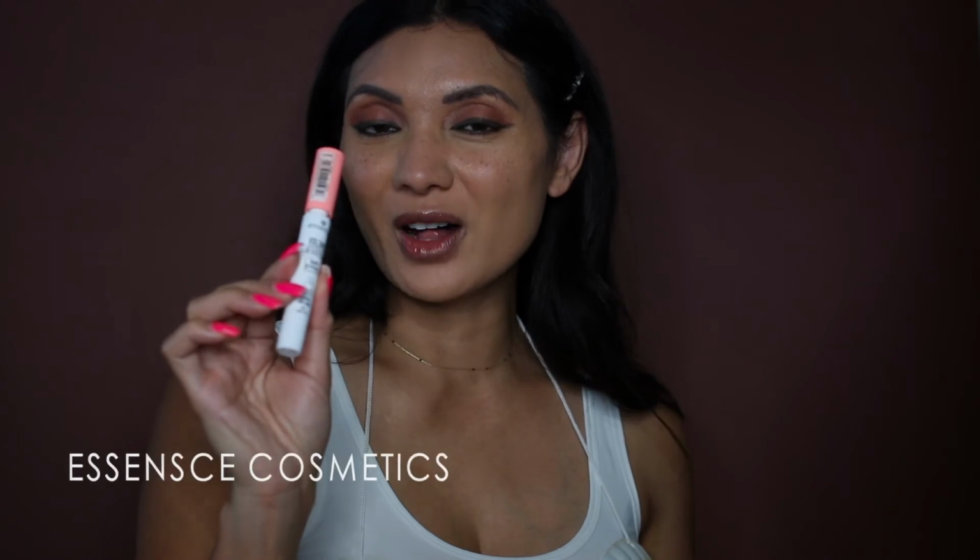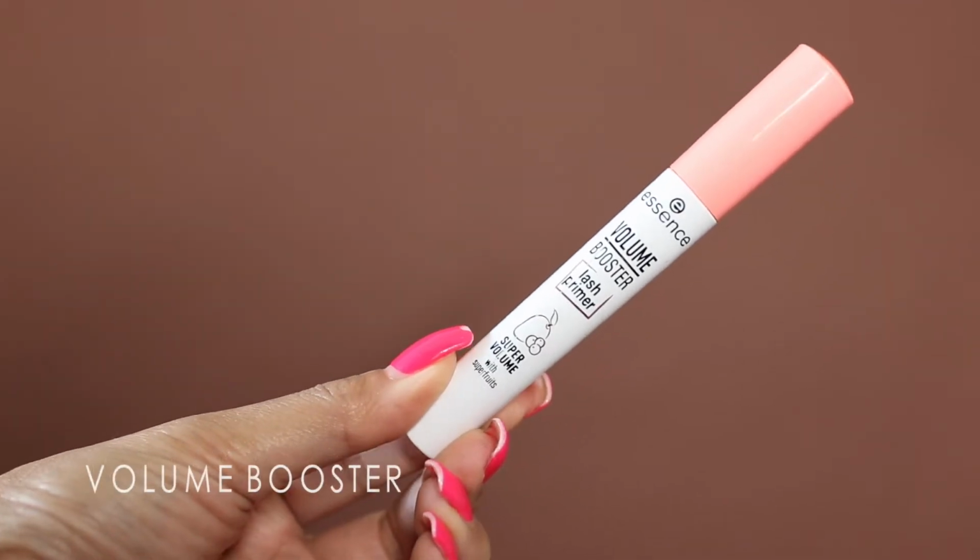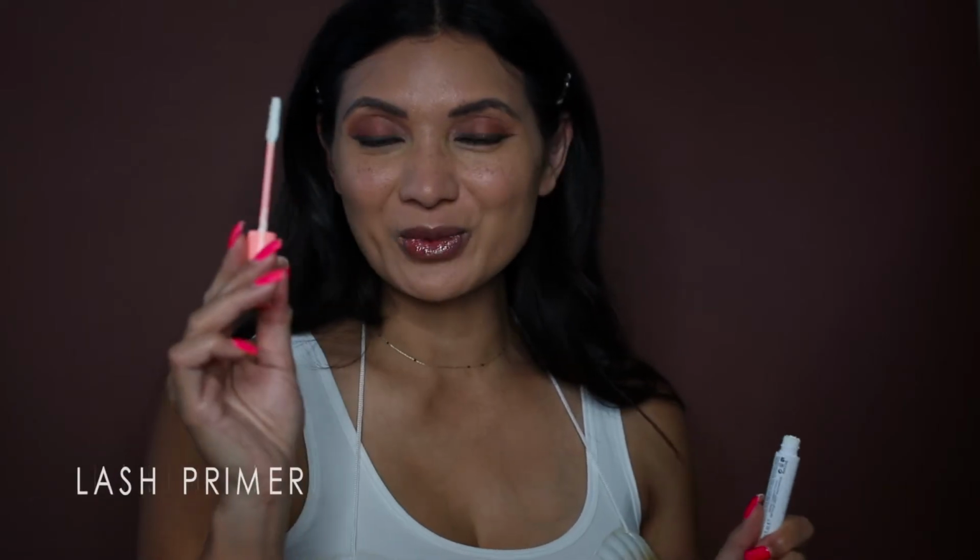Now with Essence Volume Booster Lash Primer, we're going to use that. Love the formulation. It works incredibly well and at a great value of about $5. Go ahead and brush your lower and upper lashes. Let's start with our lowers first.